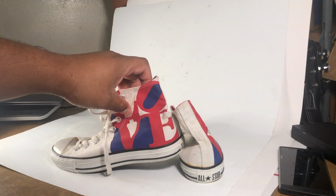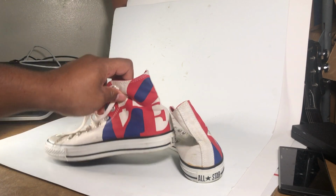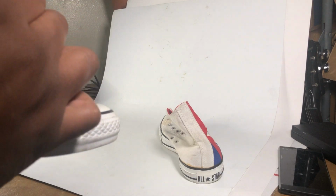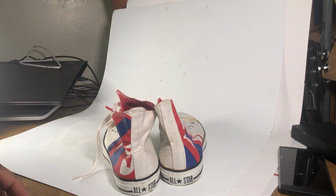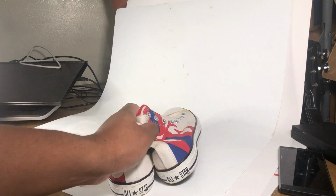They say love on the side. That's pretty cool. I like that. I like love. Love is cool. These are size 7 in men, size 9 in women. I do like that about Converse. They're always unisex, so they always tell you the size in both genders.